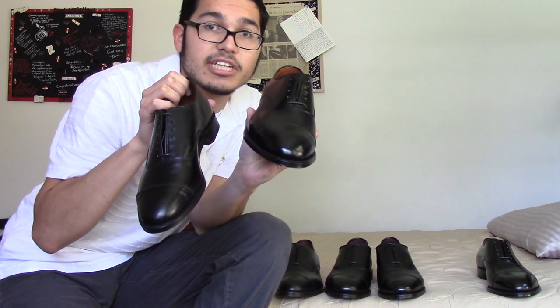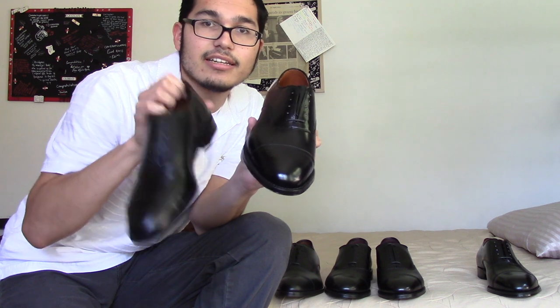Now say you're not a shoe aficionado and you don't want everything that the Alden offers, and particularly if you get turned off by the price tag, then an Allen Edmonds is not a bad thing either.